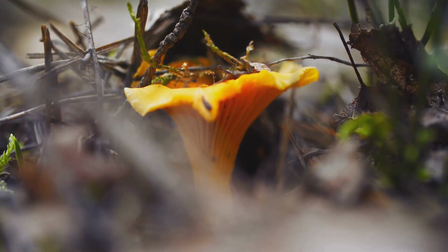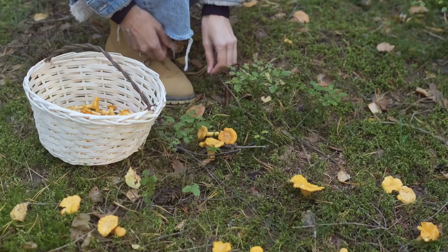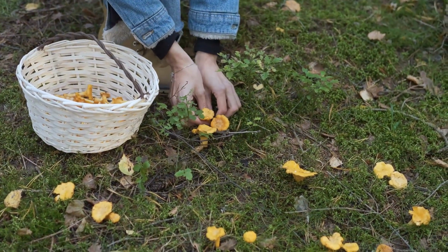Get familiar with safe, easily recognizable mushrooms like chanterelles and morels. These are great for beginners because they have distinct features that set them apart from other mushrooms. These beauties are beginner-friendly and less likely to be confused with toxic lookalikes.